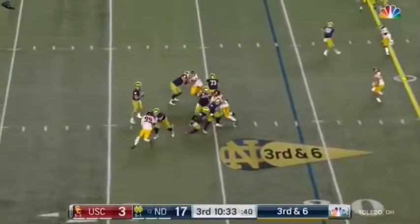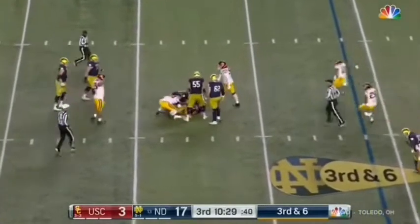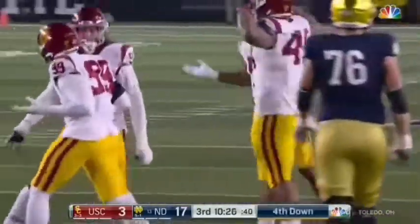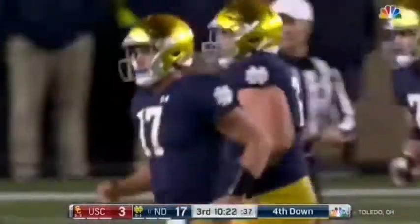Drake Jackson's best trait is his burst and bend. You can get production out of those two things. They will get you only so far, but it's something that you can build off. There is a lot of developing left to do for Jackson.